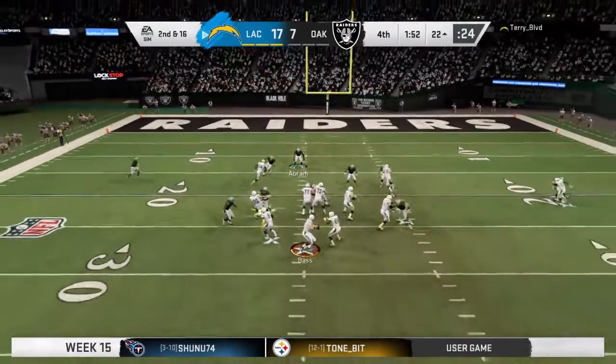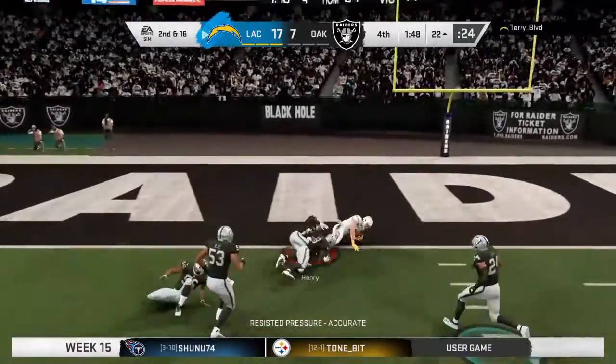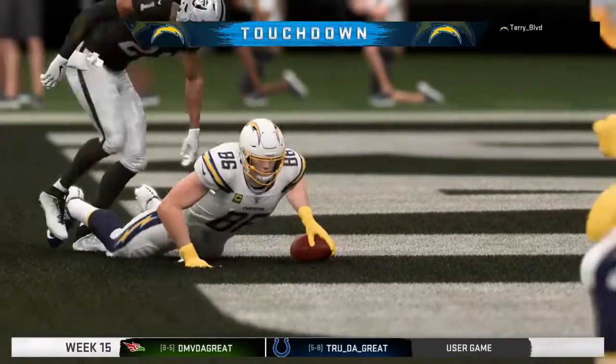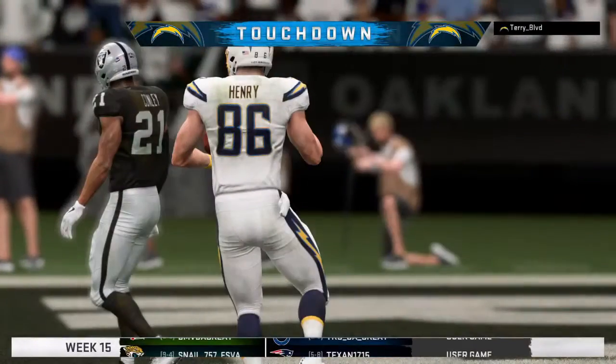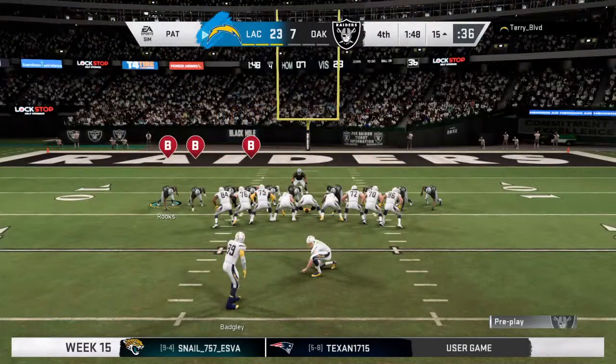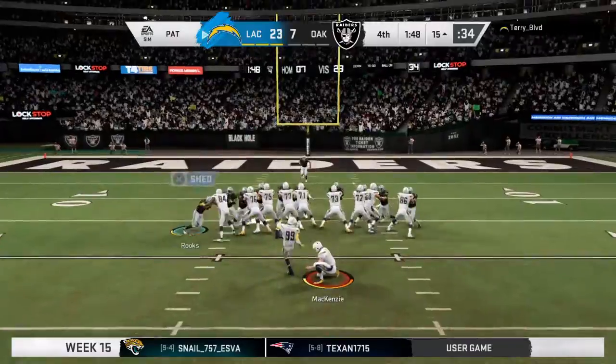That one looks like he'll throw here. This is caught. And he takes it in for a Charger touchdown. Hunter Henry, his 4th touchdown on the year. For the Chargers, they're able to widen their lead.